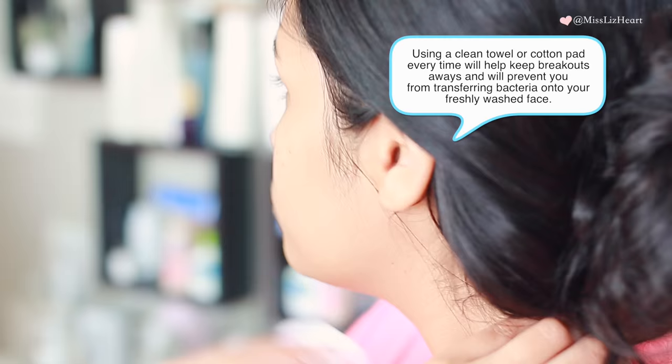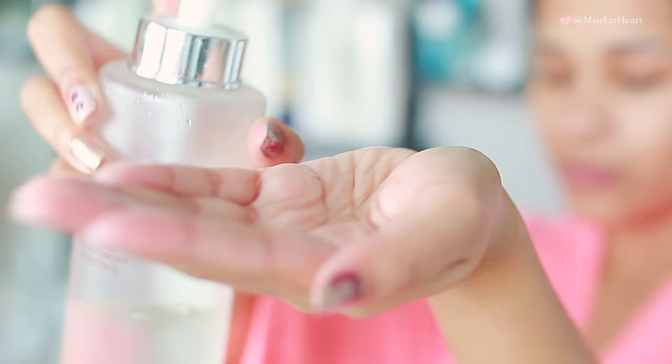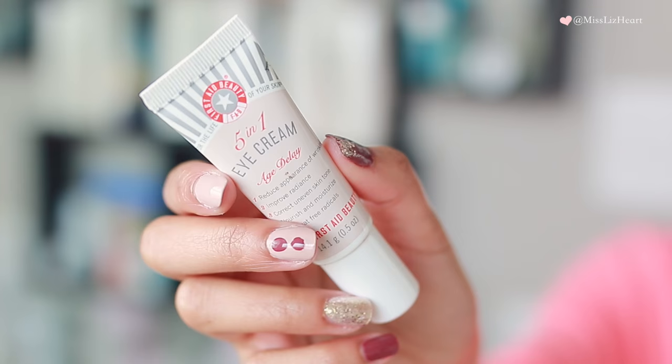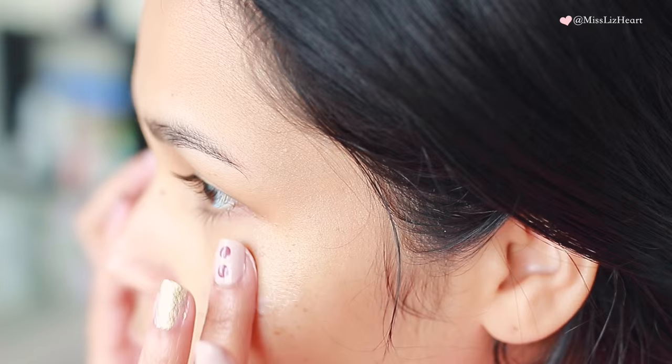So afterwards, I go in with my beloved SK2 essence, and I just take one pump and I gently pat this into my face. For eye cream, I've been using this 5-in-1 eye cream by Beauty Aid, and for my skin, I've been trying this Tatcha moisturizer. On my lazy days, my skincare is pretty quick and easy.